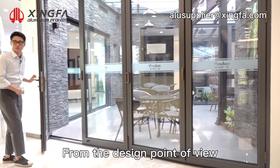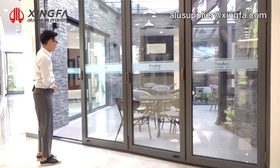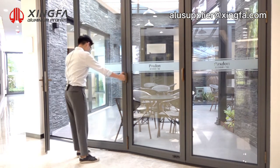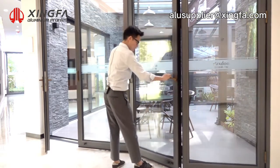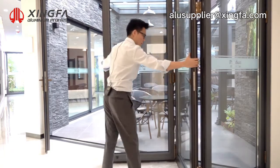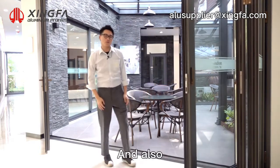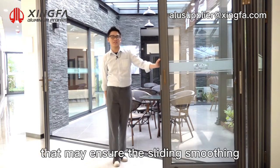From the design point of view, this folding door has an anti-trap design. It won't hurt your hand while you are opening and closing. And also, this product is equipped with stainless steel tracks that ensure smooth sliding.